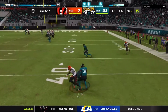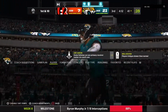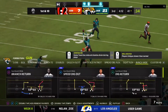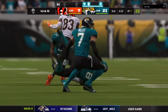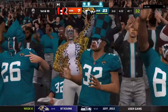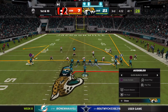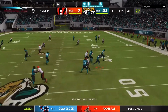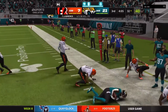And our ball going to be intercepted yet again. Picked off by Byron Murphy. And they'll start with great field position at the 41-yard line. On 1st and 10, it's Lawrence. They'll try and set up the screen to ETN. And he gets it down to the 32.